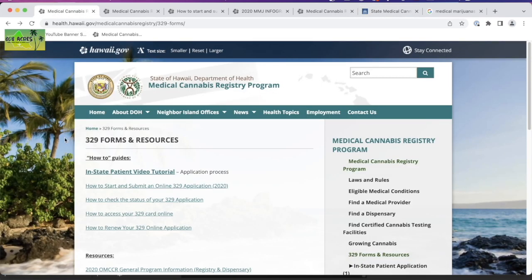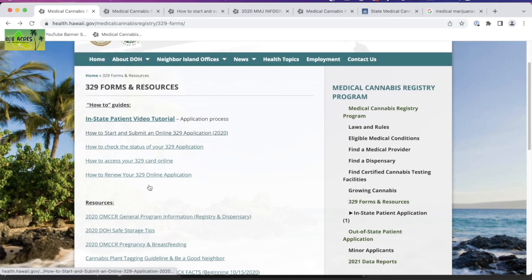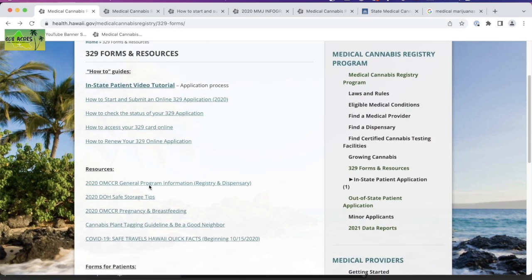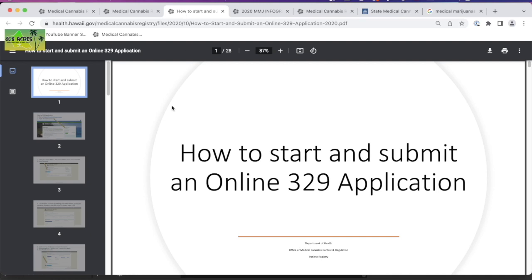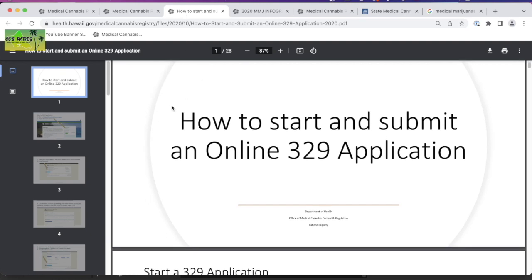I always recommend going back to this website in particular, health.hawaii.gov, medical cannabis registry /329-form. It just has a lot of information and forms. I'm going to use this as a guideline for today. On this page I have a PDF, and I'm just going to go over the basic steps on how to get it.